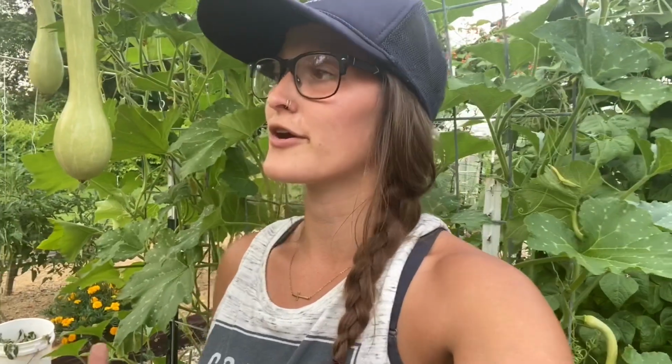So I've got a friend who sells slicers to a restaurant that I sell cherries to. It's not a competition. We just know that he's got large slicers that he sells to them, and he doesn't grow cherry tomatoes, so I do. Why not? I sell them the cherry tomatoes, right? It's not a competition. We're all really in this together. So I just want you to be encouraged by that and don't view it as a competition. Talk to your other local farmers.